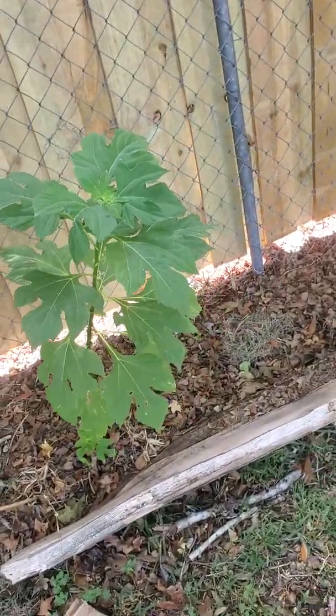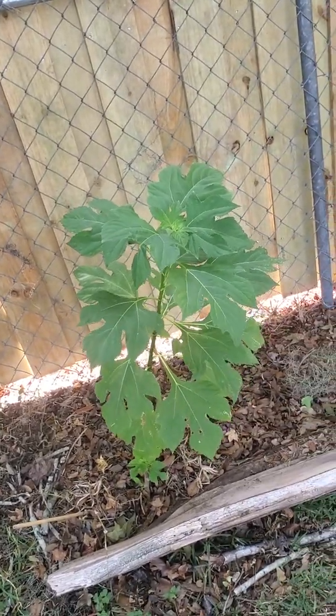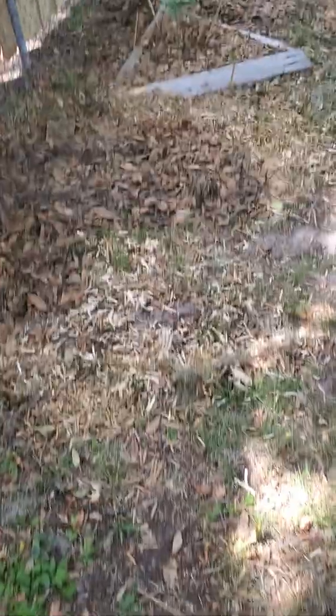Mexican sunflower over here in the shade. This fence wasn't here that long ago, but even in the shade, it's still growing and putting on a lot of growth. I got some cuttings going, and I'm gonna stick them in the sun to get more.